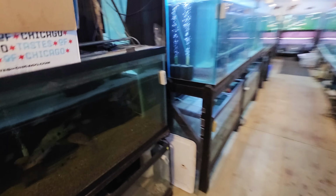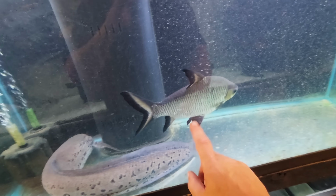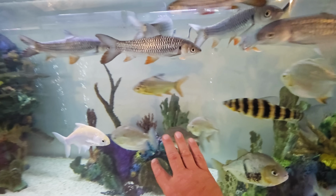All of our quarantine tanks. We've got this guy here coming out of quarantine. We can go ahead and put him over to here, the community tank, the bala shark. We've got some more cichlids here, tinfoil barbs. I don't think there's anything in here. We're getting kind of low on fish, so that's a good thing.